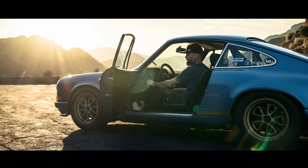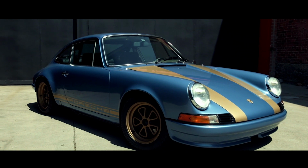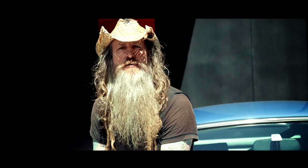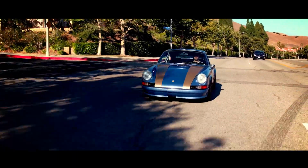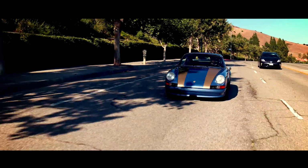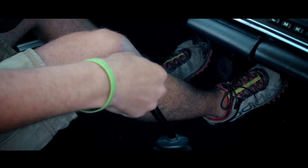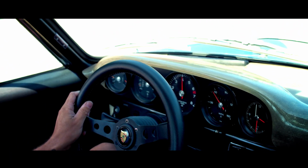up our favorite roads, and Helmet sort of discussed how he'd like to modify the car, how he liked my inspiration and my interpretation of what I call the sport purpose streetable track Porsches. My sort of favorite era is late 60s, early 70s. So Helmet basically asked me if I'd like to be involved in sort of transforming his car.